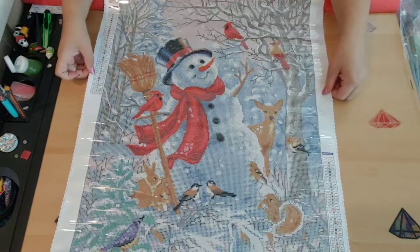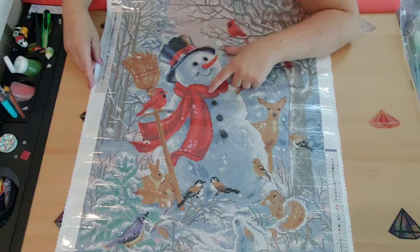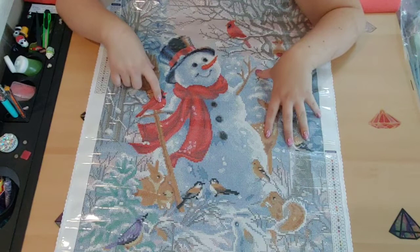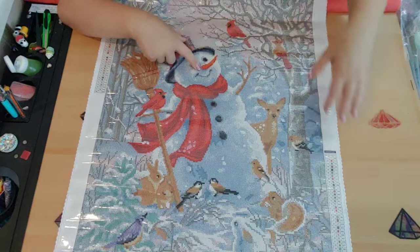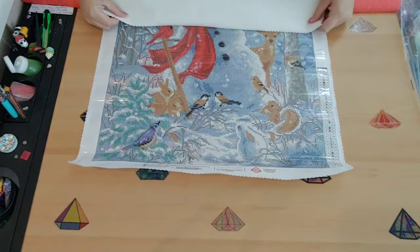And then the twos, I'm guessing, I thought they would be in his scarf, and I'm not seeing them in the scarf. Okay, so it's more of this orangey color right here. So there's a little bit on this bird, there's a little bit in his nose, and let's see, I think that's it for the orange. I think so.